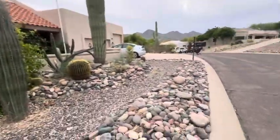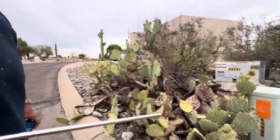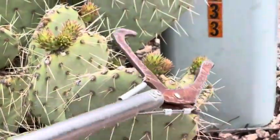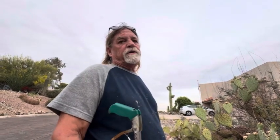Okay, cool. There's a number of different kinds of prickly pear cactus around here. And they all produce fruit. And some of them are big, the fruits are bigger than other ones. But by the end of the summer, they'll turn red. And that's when they're ripe. And you can pick them and you can make prickly pear jelly, prickly pear syrup, things like that.